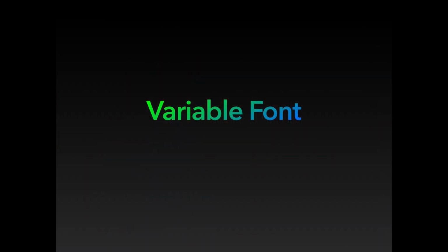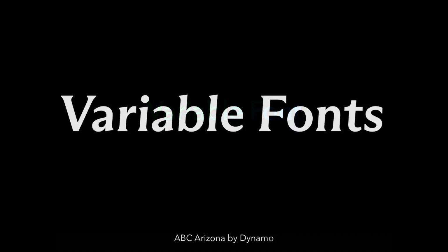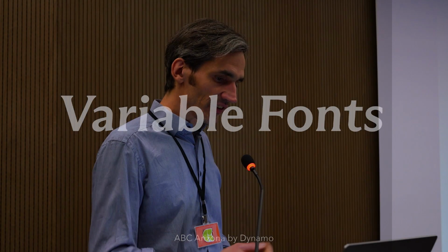There's a bunch of stuff that was added to OpenType in the last few years, and one is variable fonts. Variable fonts interpolate on the client, so you don't need to send all these extra styles. You have one file that you can adjust with sliders and stuff. Who has used a variable font or knows what a variable font is? Okay.